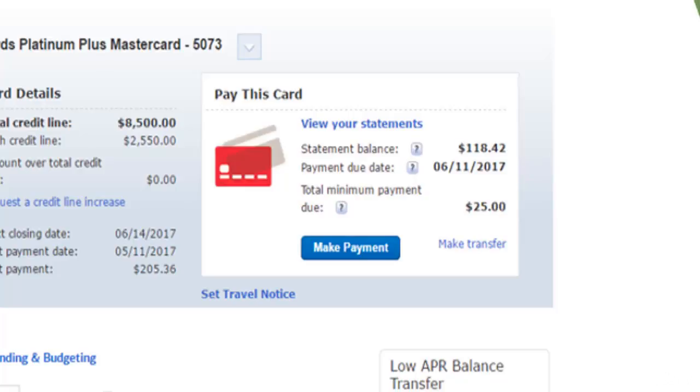The credit card company is saying, oh, guess what? You only have to pay $25. That's it. And it's kind of like that every single month. It's either going to be $25 or $35 or something like that. I know mine's always $25 a month. And they're going to do this every month. And it's how they trick you. It's how they entice you into going into credit card debt.